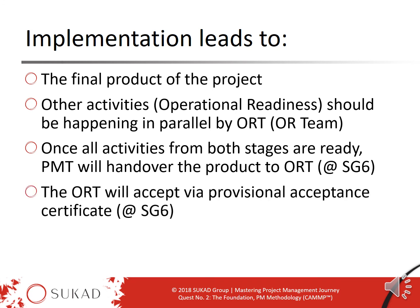The ORT, or operation readiness team, usually will accept the provisional acceptance certificate at stage gate 6, but maybe not, depending on what's happening. But at least we need to consider, are we ready to hand over? Remember, projects are temporary, and at the end of the project, they should be handed over to the end user, the project owner, whoever it is. So here we are starting to get into that mode.